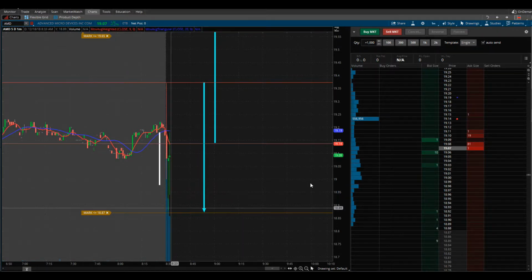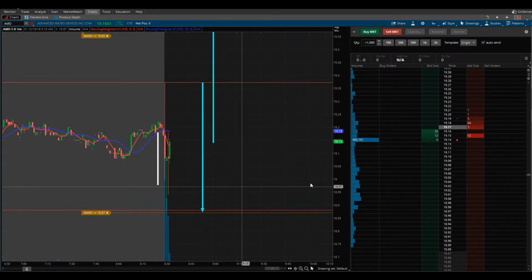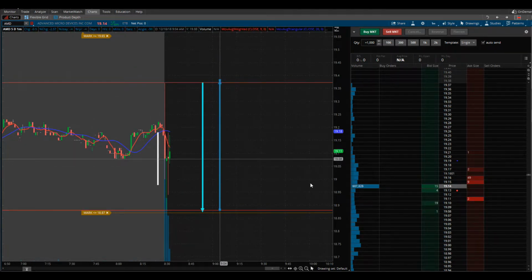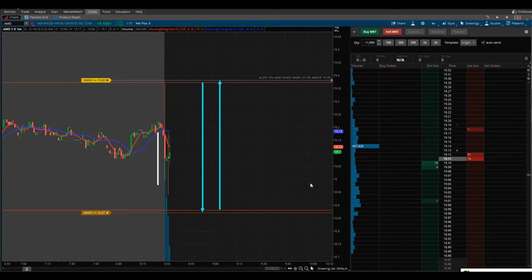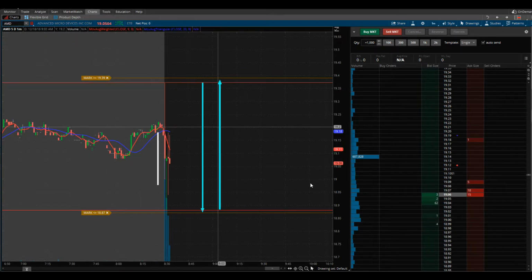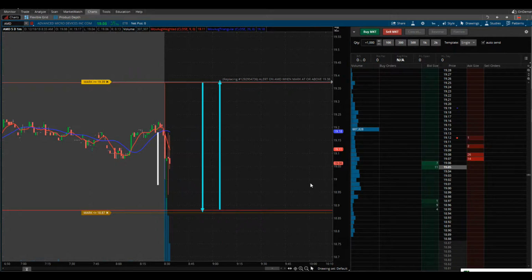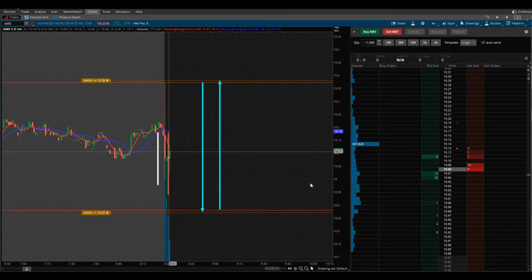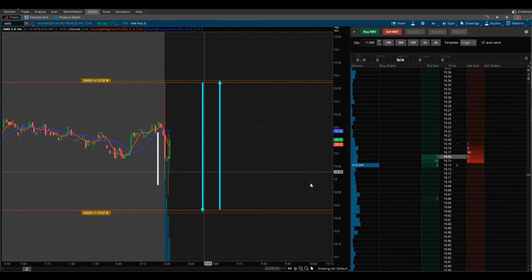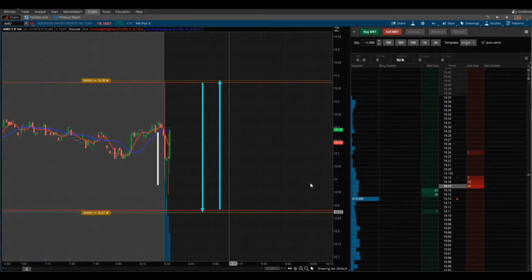All right, we just got an alert set at our triggers. We'll move this down here. Just having some nice consolidation now. Trying to find out if the bulls are in control, are the bears in control, who's looking to handle this morning.